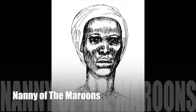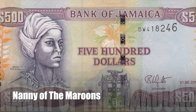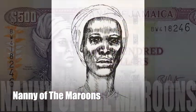Nanny of the Maroons. Nanny of the Maroons is one of the Jamaican 18th century slave leaders of the Jamaican Maroons. She was born in Ghana in the year 1686. She is also on the Jamaican $500 banknote. Nanny of the Maroons is one of Jamaica's national heroes.